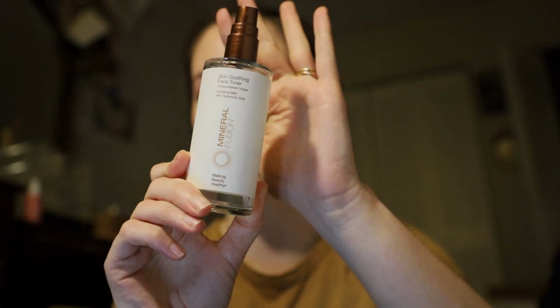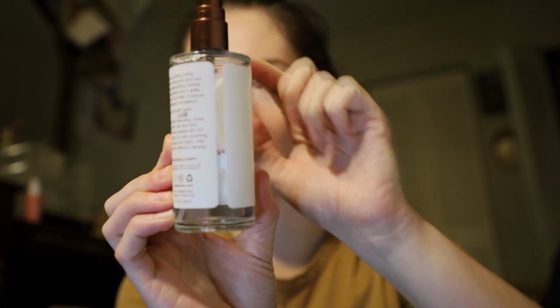Next up is an old favorite made new again. So I picked this up before my wedding. This is the Mineral Fusion Toner with hyaluronic acid. And I forgot how much I loved this. I picked this up after Alexa Blake, I think her channel is called Makeup Blake, recommended it, and it is incredible. It sets your makeup down really beautifully. It's great as true skincare in your skincare routine morning and night. I use it all the time. I mean, can you see how I'm more than halfway through it? Will definitely repurchase.